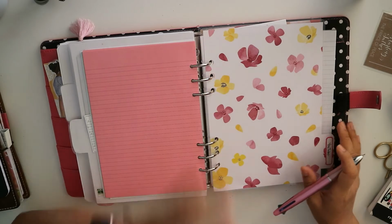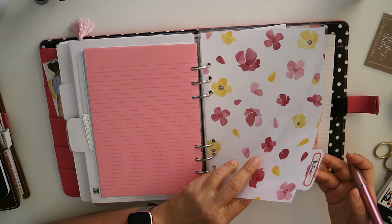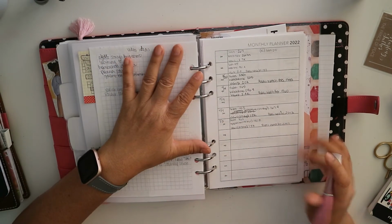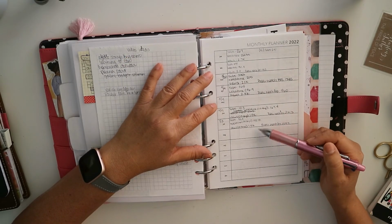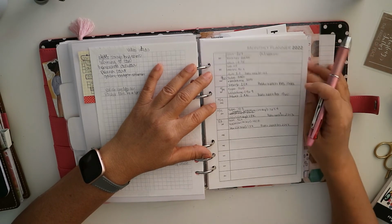I don't want to get too far behind on that, and so I have a little section in here for that. At the beginning I had just some brain dump here, video ideas and stuff. And then as you can see, I fell off keeping track. I was trying to keep track of things, but I stopped in July. I haven't done August, September, or October. So I guess I need to get back on that.